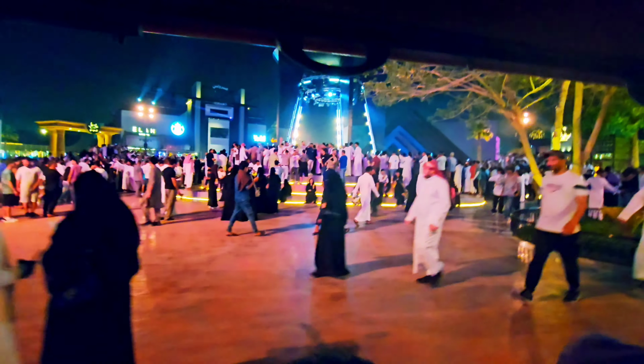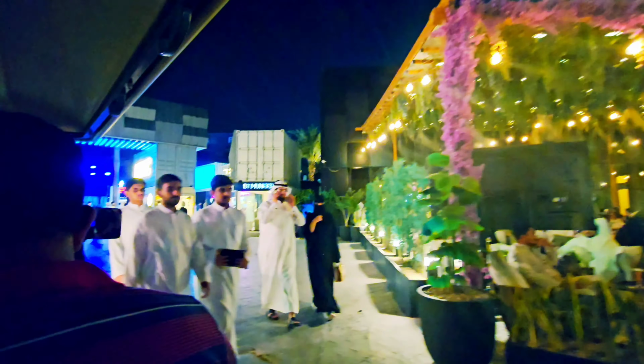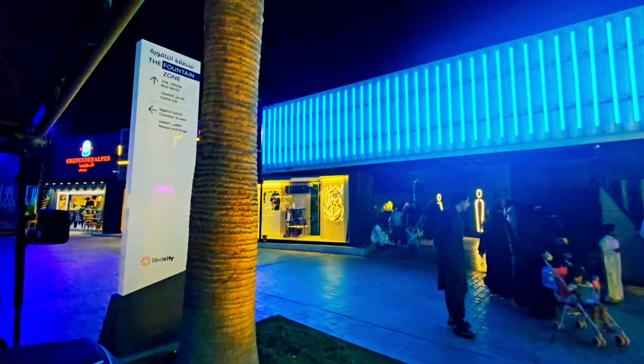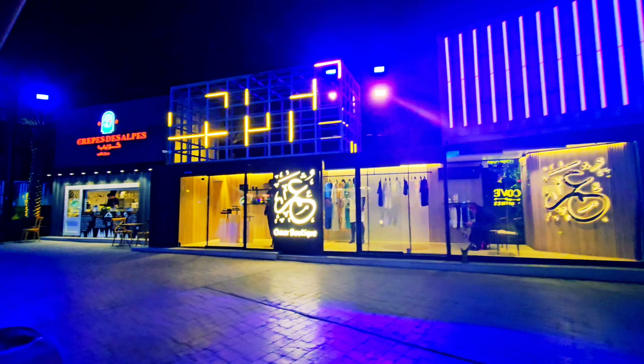Riyadh Boulevard City embraces technology to enhance visitor experiences. Interactive displays, smart lighting, and cutting-edge security systems make the area both innovative and safe. These technological advancements seamlessly blend with the city's traditional elements, creating a modern yet culturally rich environment for all visitors to enjoy.